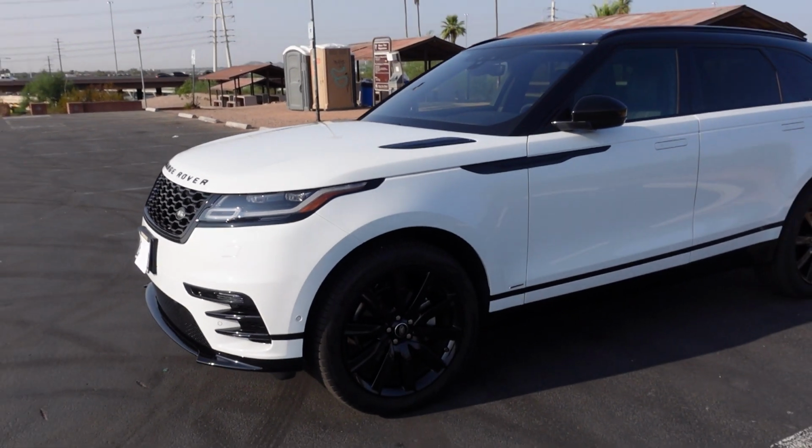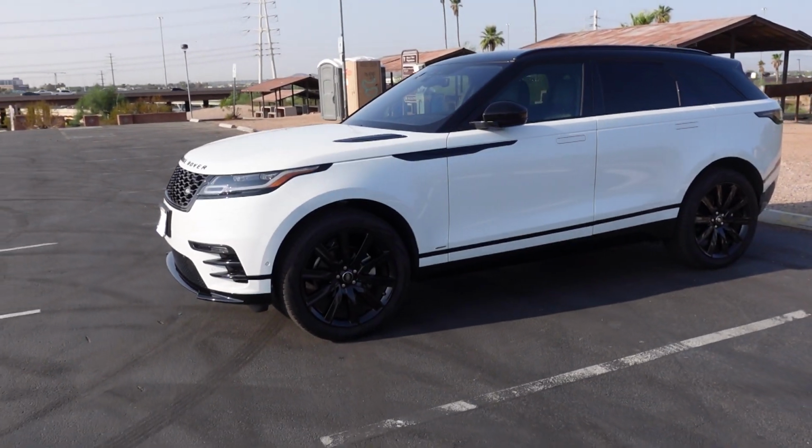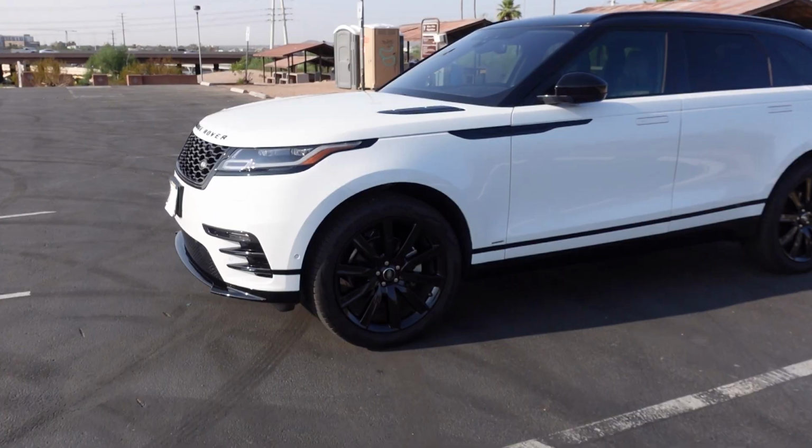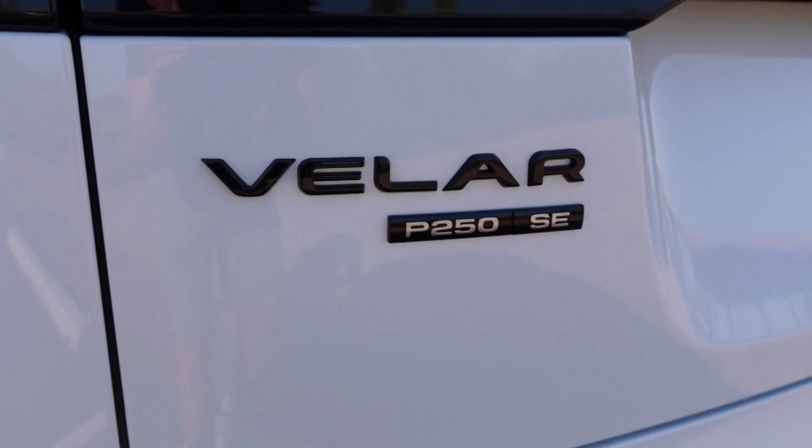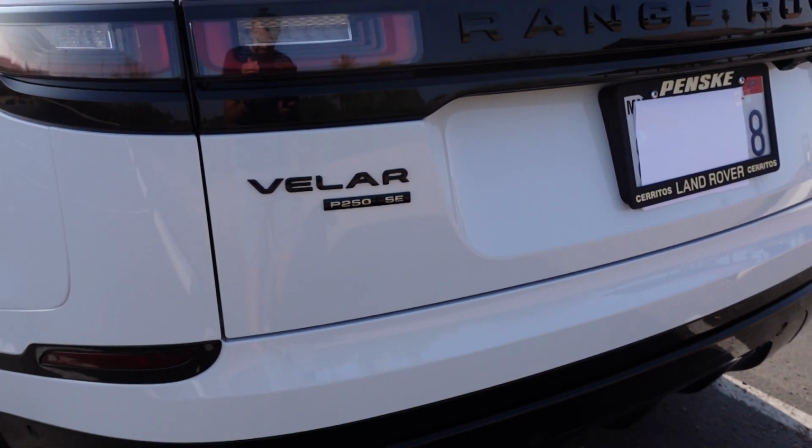The other thing that I love about the vehicle is I did get the R Dynamic trim. So we have the white bottom with the black glass top. It just looks really good, super clean, as well as it comes with all blacked out emblems. I'm a big fan of white on black and just keeping it nice, simple, and clean. And I think it definitely makes the vehicle stand out compared to a lot of other vehicles out there on the street.